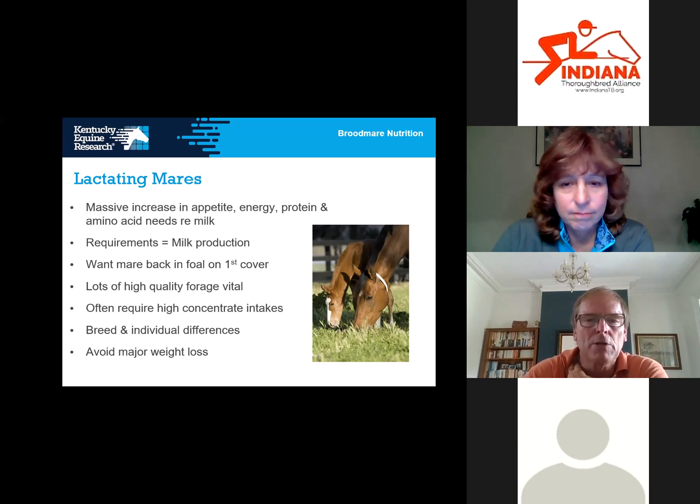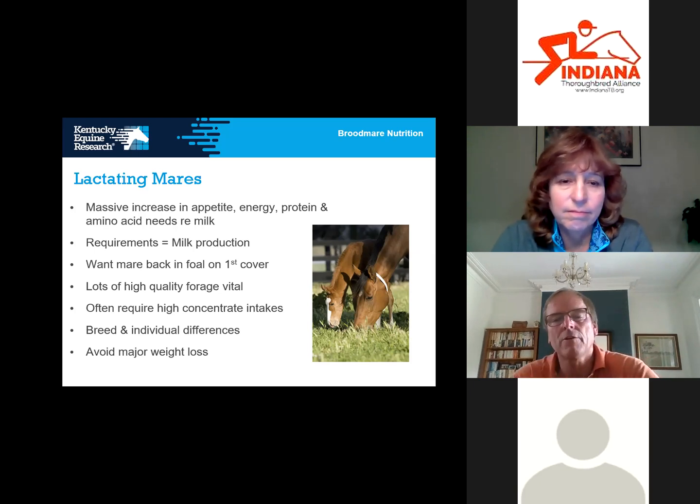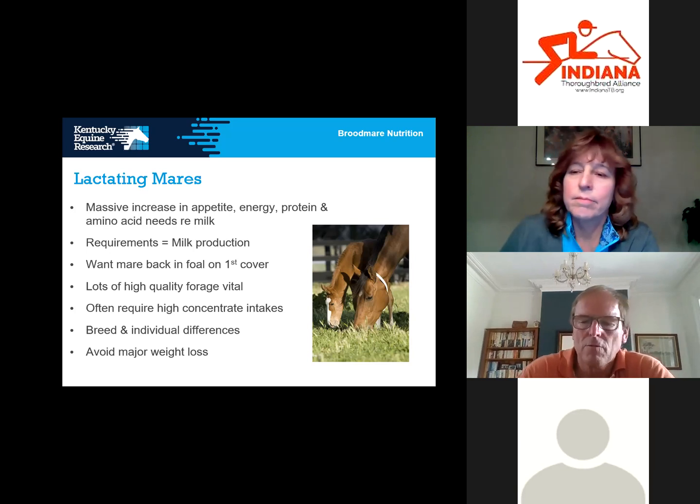So keeping your meal size down to safe levels may mean that you've got to feed your lactating mare three times a day. Or perhaps what we do here is mix chaff. So chopped forage mixed in with the grain will slow down the intake of the grain and maybe mean that you can have a larger feed and be a little safer in terms of rapid intake.